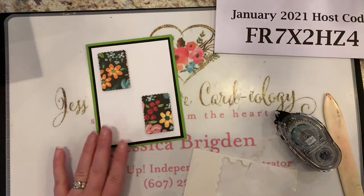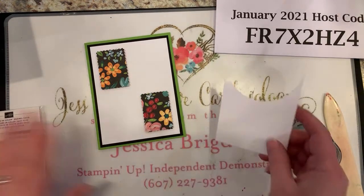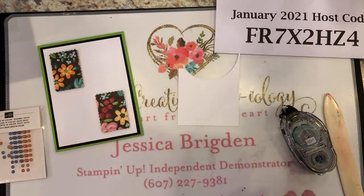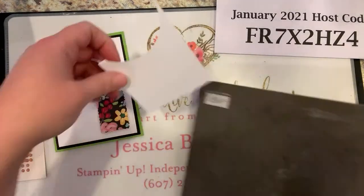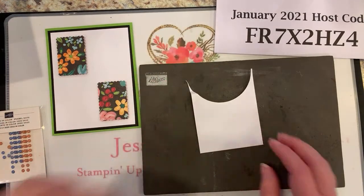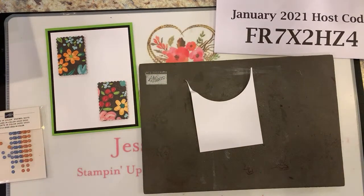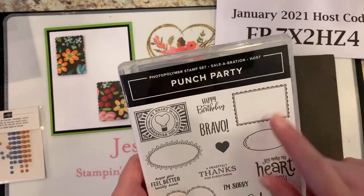Okay, so we're starting to see a little bit of our framework. Now the next thing we're going to do is grab some Whisper White. So I just have a piece of scrap here. And because the Punch Party stamp set is a photopolymer stamp set, I need a little cushion under here. So I'm just using up scraps of what I've got. We are going to use the postage stamp.